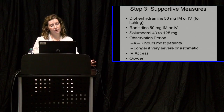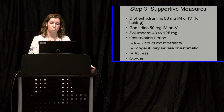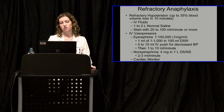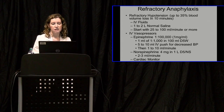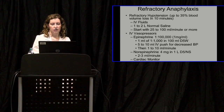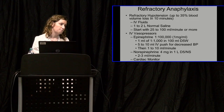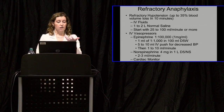So 4 to 6 hours is about how long the guidelines say to observe the patient, longer if they have a very severe history of a reaction or if any level of severity of asthma. IV access, oxygen. Refractory anaphylaxis, refractory hypotension, you can really ramp up the IV fluid you're giving them. I mean, all the doses are there. Different IV vasopressors, again, IV epinephrine, if you've given them multiple doses of IM epi not working, then you'll probably go to IV epinephrine. They're on a cardiac monitor at this point.